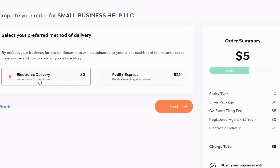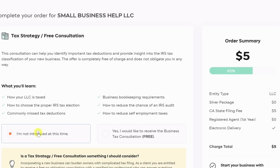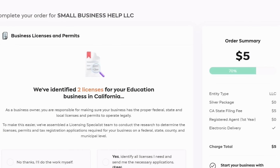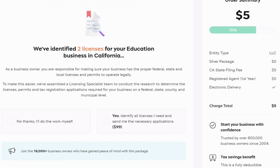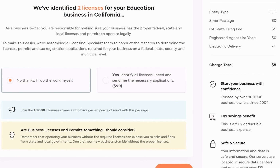Next, you're going to select your preferred method of delivery and click Next. Choose to opt in or opt out of their tax consultation. And the final page is going to give you a reminder that you are required to be responsible for filing and registering any business licenses, permits, or other requirements that are required in your city, state, and county.